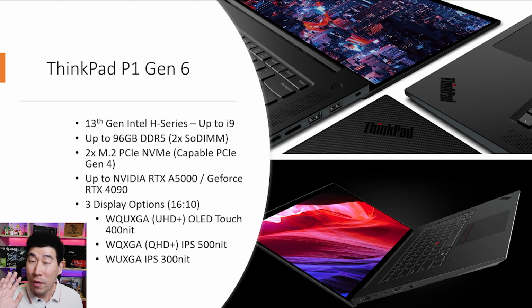Now, as for the discrete graphics, you're looking at up to the NVIDIA RTX A5000, but just like all the others for the previous gen of the P1, it also has the ability to go for the gamer support, the actual graphics card of the GeForce series, and that is the RTX 4090, which you can put in there. So you can have either one of those two. That is what it is capable of.